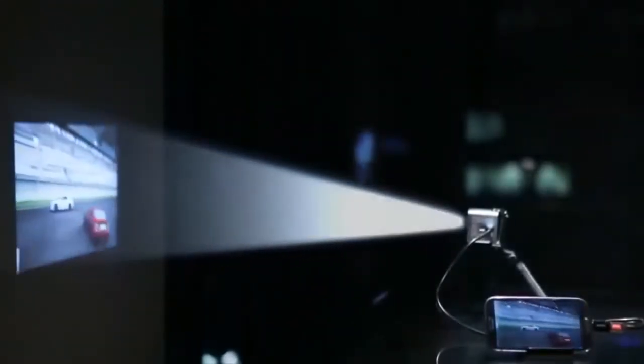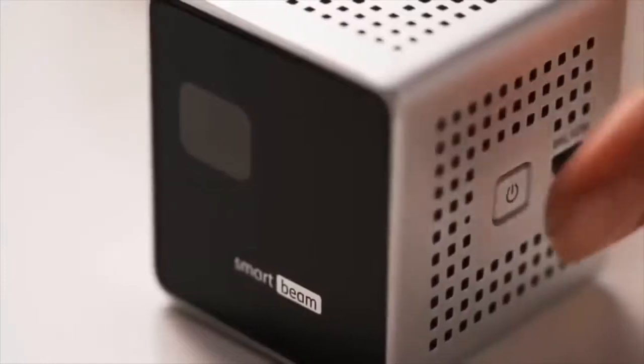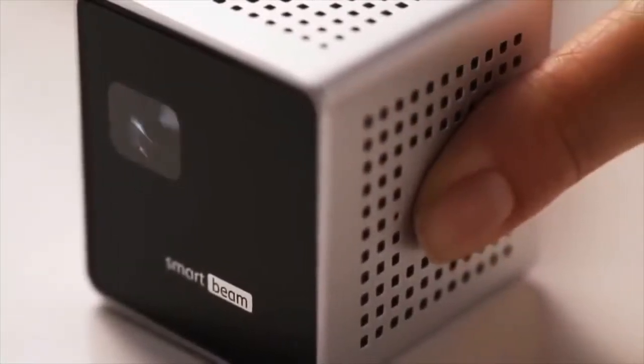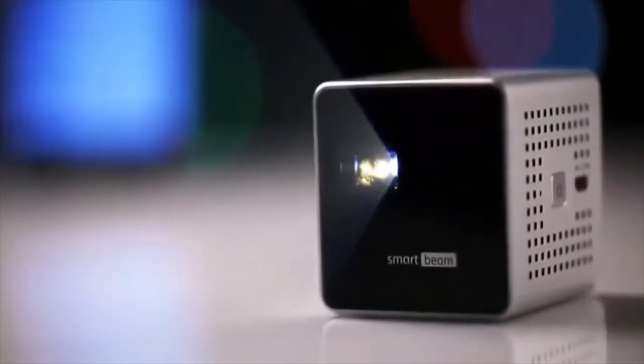Grand and spectacular screen images from a tiny 4.5 centimeter cube. SmartBeam is an incredibly simple to use personal projector that works with your mobile devices. Just press the power button on the right, connect it to your smartphone, and you're all ready to go. SmartBeam automatically traces a video from your smartphone and projects it on the screen through the lens in front.